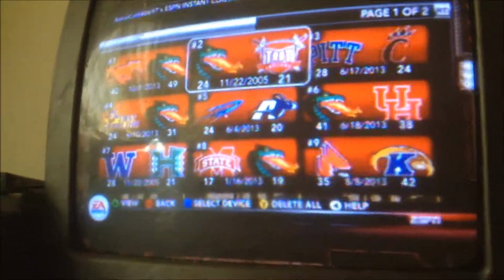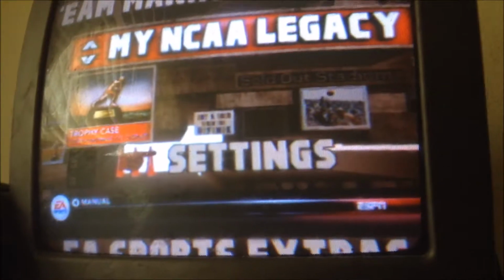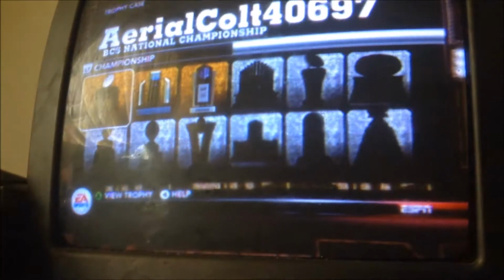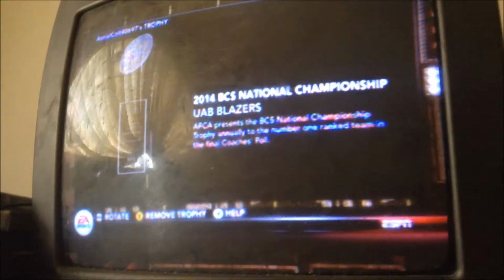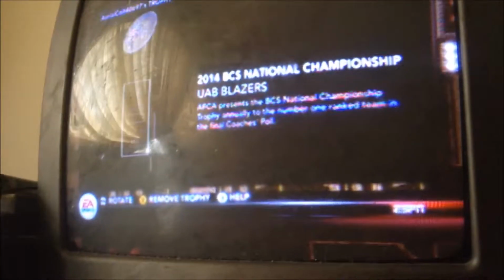Next up, the trophy case. Guys, since I played this game a lot and this series has come and gone, why don't we take a look at the trophy case? And let me guess, there's probably a lot of trophies. Let's start off with the big one, the national championship. This is from my original Coaching Carousel series. And this came as the UAB Blazers stunned the nation by defeating Auburn.